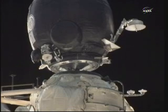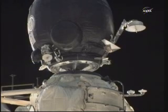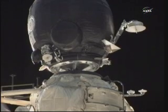This will pull the two docking interfaces flush against one another to form a hard mate. That will be followed by about 90 minutes of leak checks on either side of the docking interface by Yurchikhin and his crew on the Soyuz, and Station Commander Alexander Skvortsov and his crewmates on the other side of the docking interface in the Rosviet module. Hatches then can once again be opened, and the 6 crew members will be together once again.